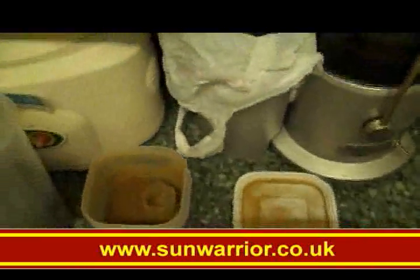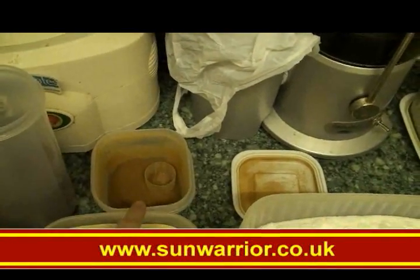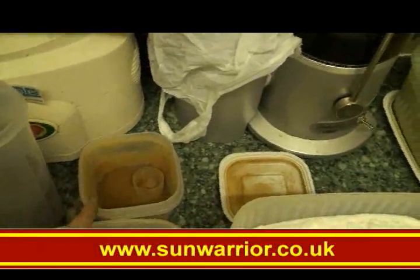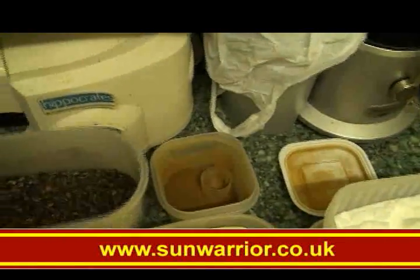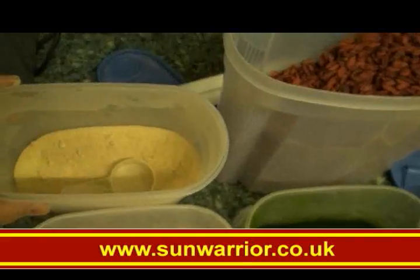Going back down the line here we've got cinnamon. Now you can just get this from a supermarket. I just use tiny amounts. Great for blood sugar stability, great for diabetics. Cinnamon, great for chromium. Here we've got cacao nibs. I probably won't take them with me because they're too coarse and I won't be taking a blender. Here we've got goji berries, and here we've got lucuma powder.